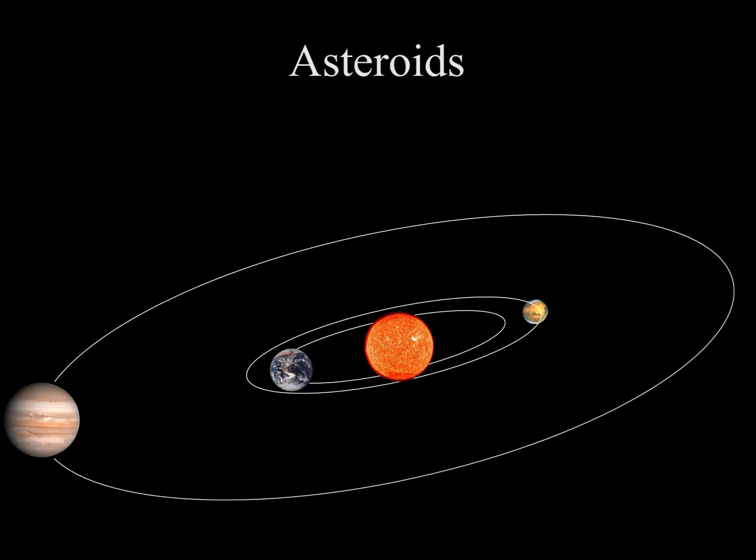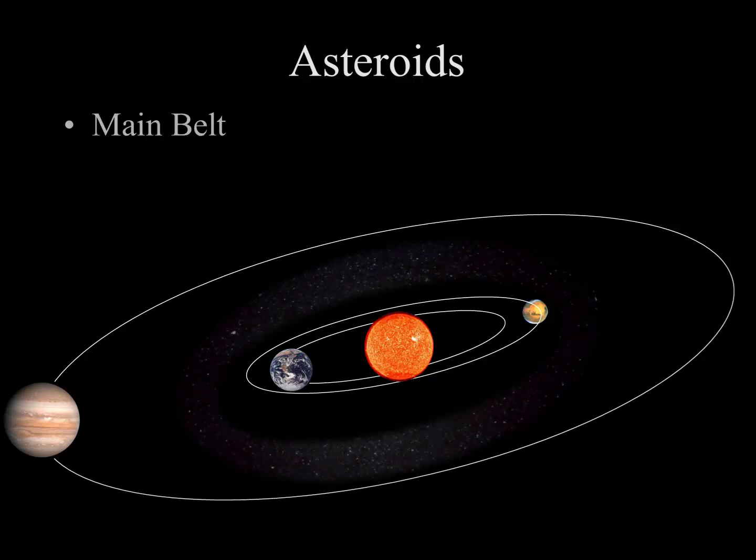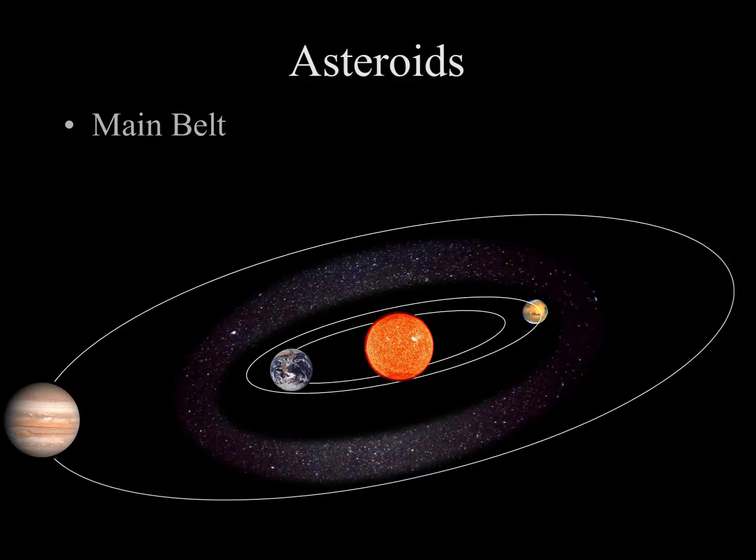There are several groups of objects that are referred to as asteroids. These are small rocks left over from the formation of the planets in the solar system. They come in two main groups. There's the group that's known as the main belt, and you can see from the diagram these occupy a zone between the orbits of Mars and Jupiter.